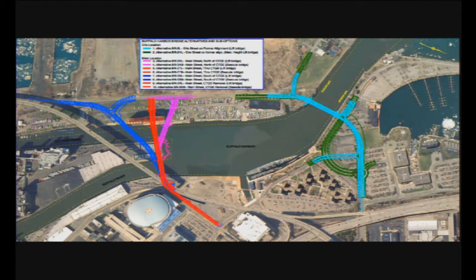There's this green one that was located here at Erie Street, this light blue one, and these were developed by Parsons Brinckerhoff. There were 2 at Main Street in the red area. There was 1 lift bridge and 1 bascule bridge. There was another purple option, which was bascule and lift, and finally there was just a lift going off, known as the south.